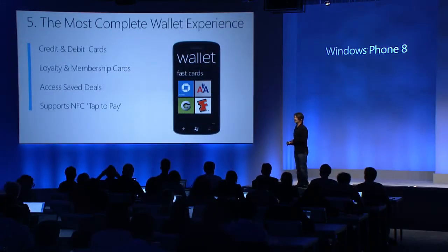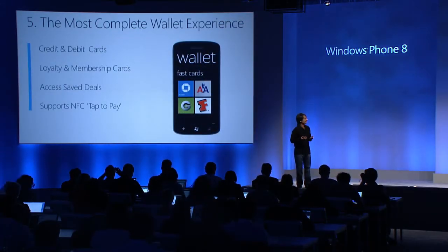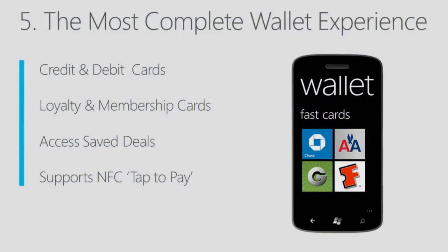NFC is a good segue to another good platform benefit, and that is Windows Phone 8 will include what we think will be the most complete wallet experience on any smartphone this fall. Let me tell you a little bit about what I mean and why we think this is going to be the most complete wallet experience. If you think about the goal of a wallet on a phone, our new Wallet Hub probably has the same goal as any other wallet on any other phone, which is to effectively replace the physical wallet that you might have in your pocket. And that physical wallet does a number of things.